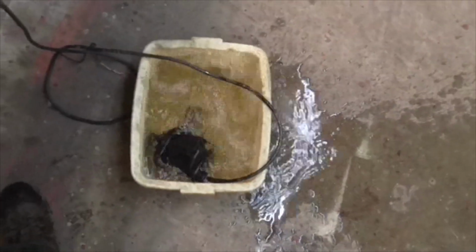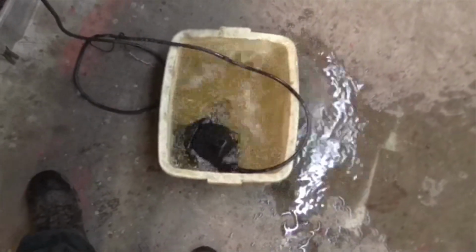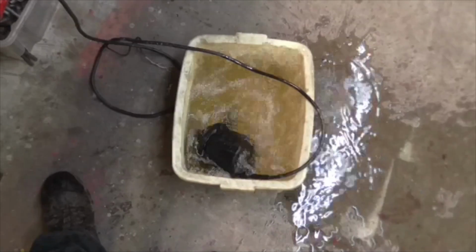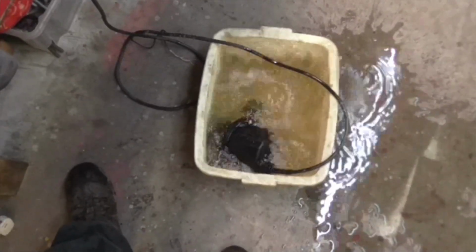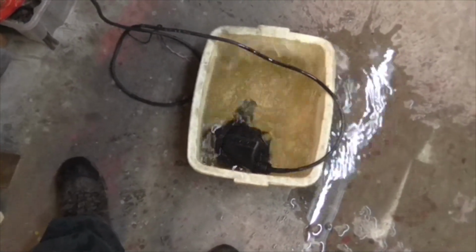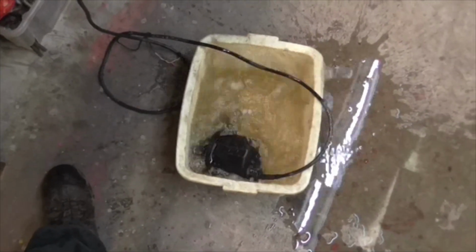And there we go, folks. A 240 volt electric pump in a bowl of water, going like a bastard. It was slightly tight on the bearings, which is a ceramic bearing, a little bit of muck in it, and now it pumps like a bastard. What more can you say? Job's a good one.